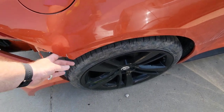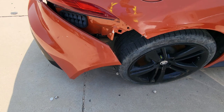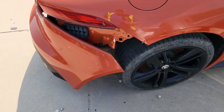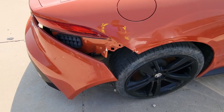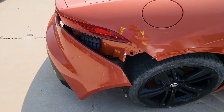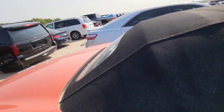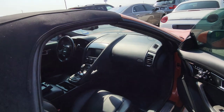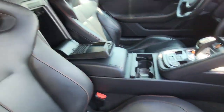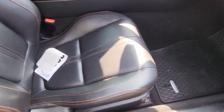Oh, it's plastic. I mean, you could probably fix it, though. I would attempt to fix it before I replace all that panel. I would attempt to fix that. She's not horrible. Definitely not horrible. Very clean in the interior as well. Very, very, very clean in the interior.